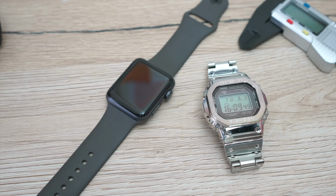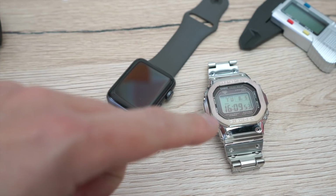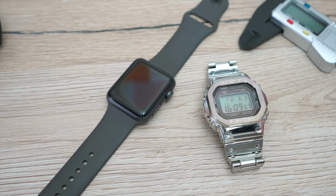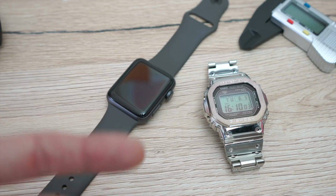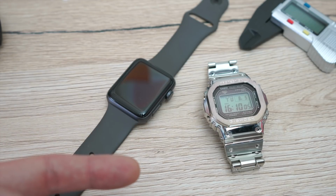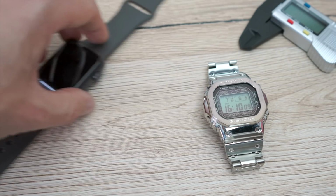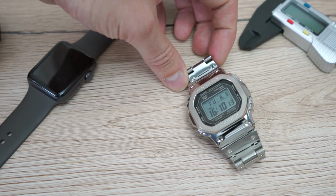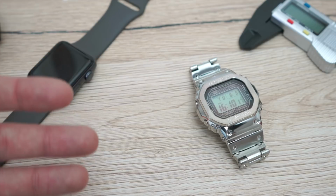So there's a lot of benefits to the Apple Watch, but there's also this G-Shock, and for me, this is the one that I absolutely adore. So it's not really much of a comparison, but I just wanted to show that these are two watches that are similarly priced, but they're very different watches, and you would choose one for a different scenario. So that's been a look at the GMW-B5000 series of G-Shocks. It's the new 35th anniversary series. There's the gold, there's the steel.